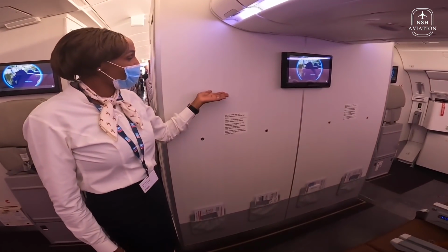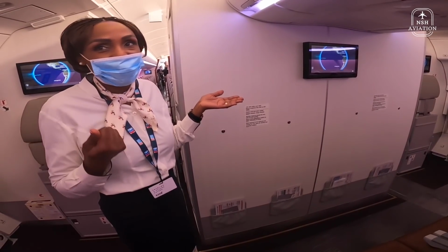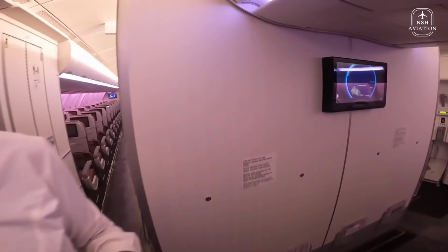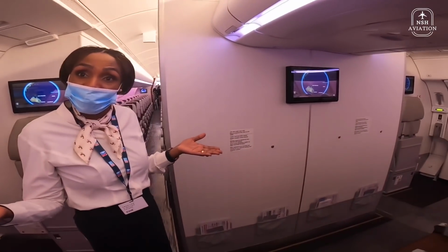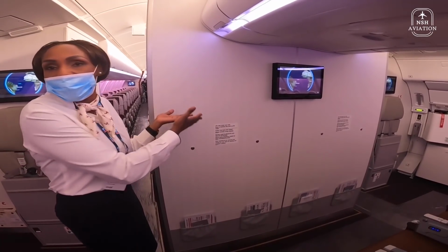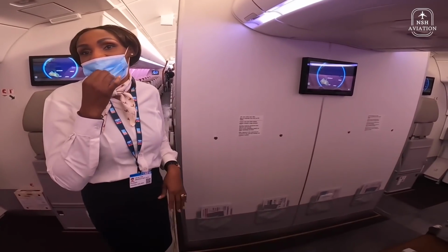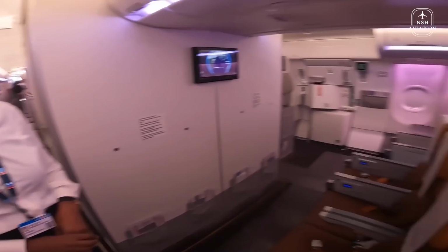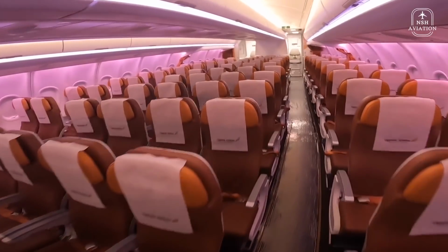Now with this decor, it almost looks like the scales of a fish. I don't know if you look at it, you can see it. So remember, Uganda's biggest water body is Lake Victoria. Lake Victoria has fish in it, and that is why we decided to choose this. So this is related to that. We are in Uganda if we are flying with you guys on board this A330. So we have a little bit of everything, a nice story to tell.